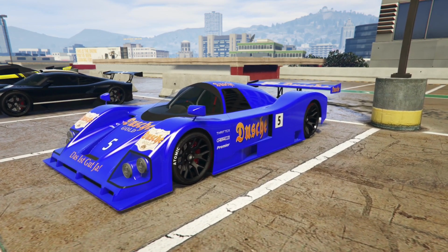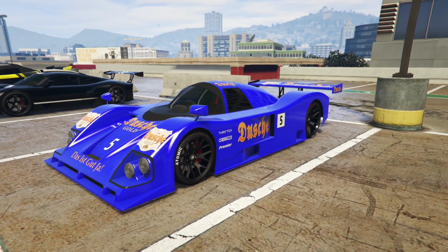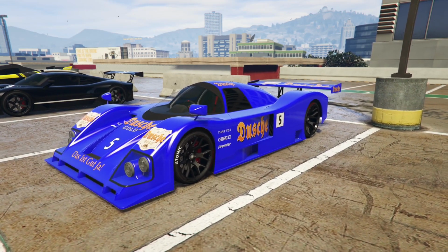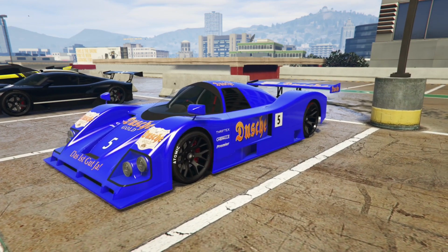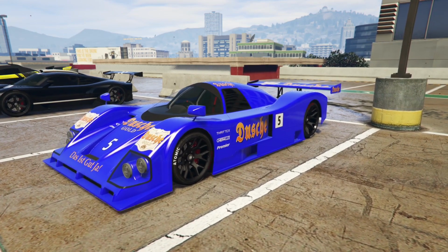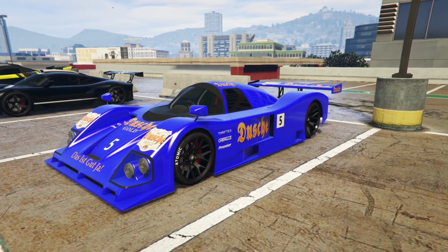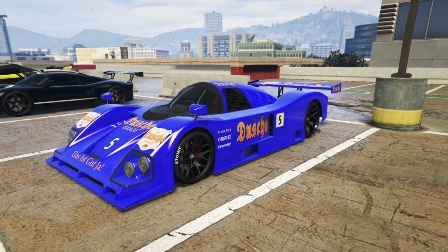I mean, it's a one-seater, and it's sitting right about $2.5 million, so it's pretty expensive for being one seat. You can't carry anyone else but yourself, so that's not really much fun. I mean, it drives pretty cool. It drives like a race car. Really, the traction on this vehicle is insane.